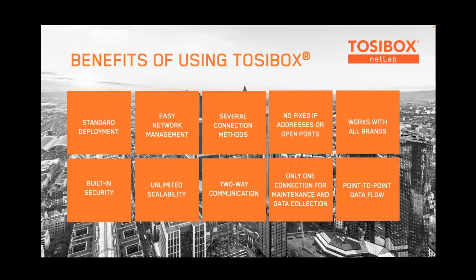And okay, we have that point-to-point data flow and it is fully encrypted, at this moment between TOSIBOX hardware and software products, and nothing in the middle can decrypt it. The certificates are not available to do that.